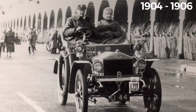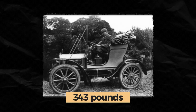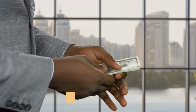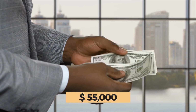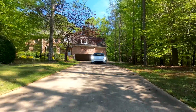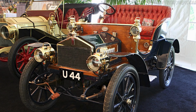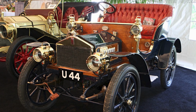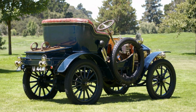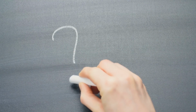Produced between 1904 and 1906, the car was sold for £343, which, adjusted for inflation, would equal well over $55,000 today. That'd get you a nice car with touchscreens, heated seats, and even parking assist now. But back then, you were getting far, far less than that. The 1904 Rolls-Royce 10 HP two-seater, registered as U44, sold at auction for an astounding $7.25 million. Why such a high price, you ask?